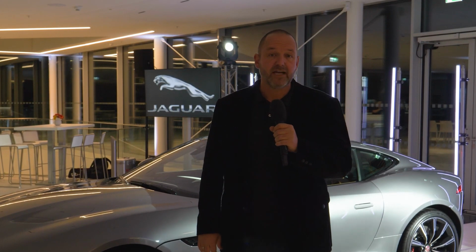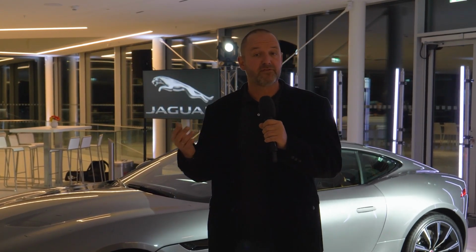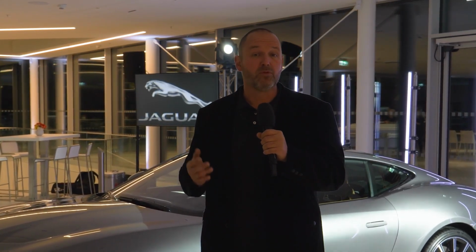The F-Type will be available in 3 different trim levels. So the base level will be F-Type, then you will find the F-Type R Dynamics and then the F-Type R. The prices, they will start here in Germany with the base model at 64,200 euros. Then you will find the, let's say, middle one, which will cost you 92,500. And the top version, the R, will then start at a bit more than 125,000 euros.